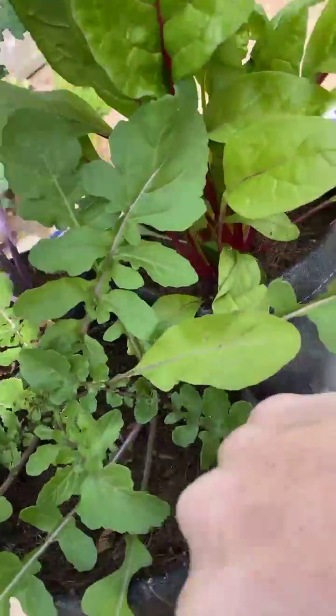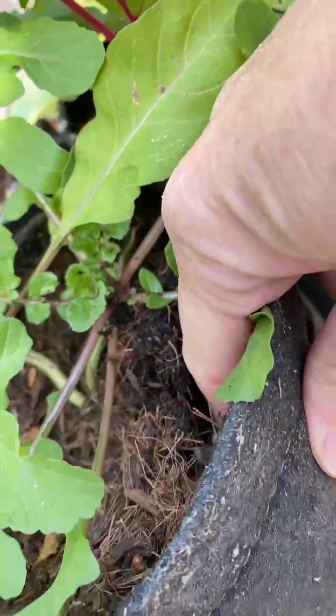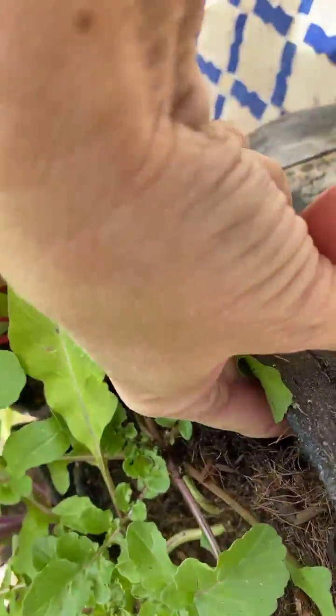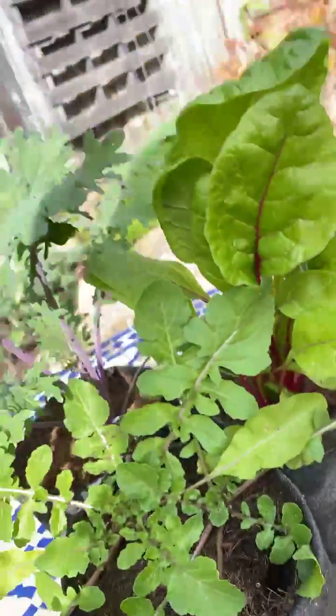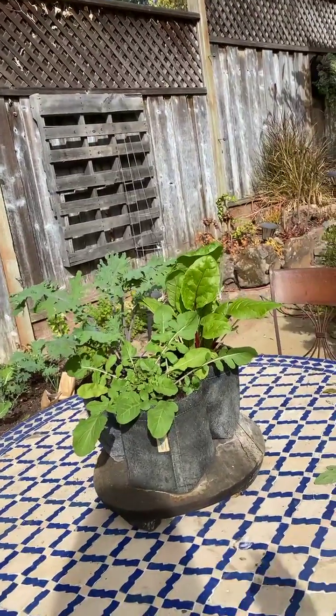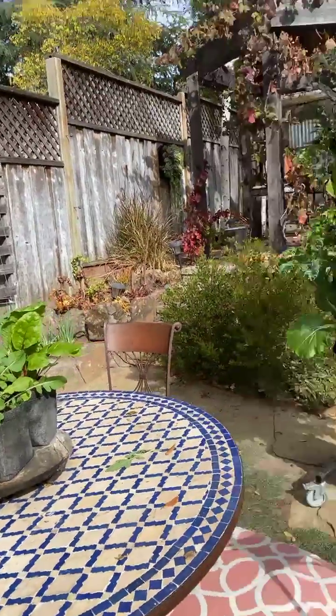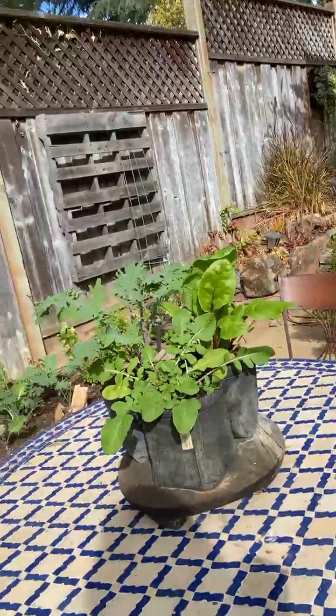So what you do is you just put your finger into the soil, about an inch, sorry about that, my phone, half an inch or so. You want to put that in there, and if it's damp, it's fine, but if it's dry, you want to make sure to water.